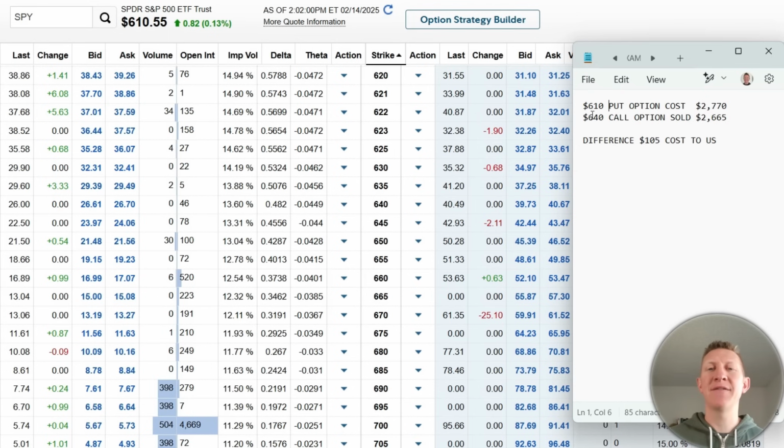So the 610 put option, then we have the 640 call option. So that caps our growth. So then what that means is, let me just show you how much growth we could potentially have. If the market goes up to 640, that's a perfect scenario for us. But if it goes to 645, 650, that extra growth above and beyond 640 per share, we don't get to participate in. What that means is we have a guarantee of not losing money for the year. And we also have some potential for growth.